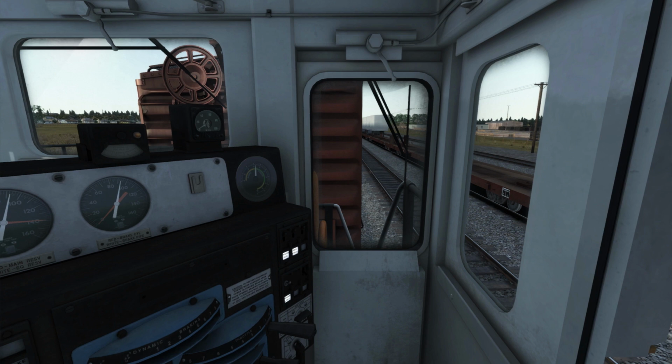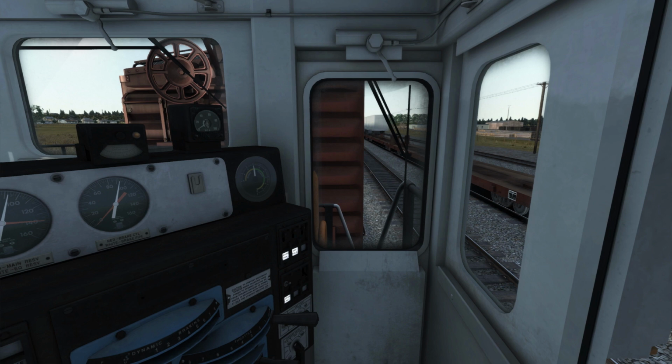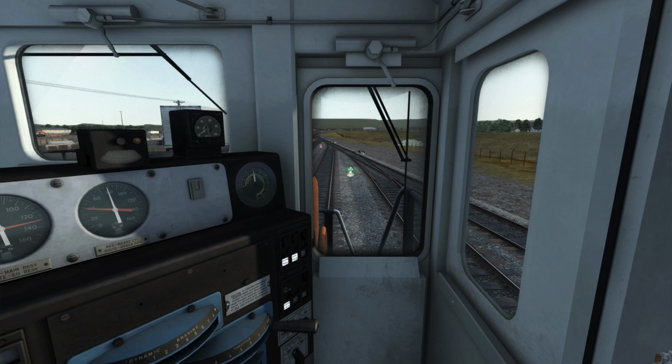And so we have now coupled up, and the pop-up says, great, you have clearance to depart when ready, and you should be prepared for meets at Cram and James, where I'll be put in the hole. Okay, so I now need to change ends of the loco once again. So we're back to the front loco. I'm just going to pan to another shot of the train here before we depart and head out towards James.